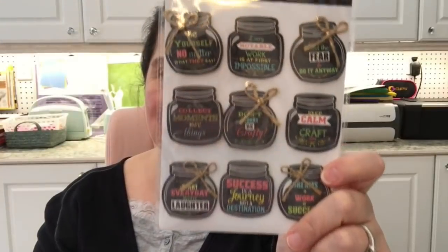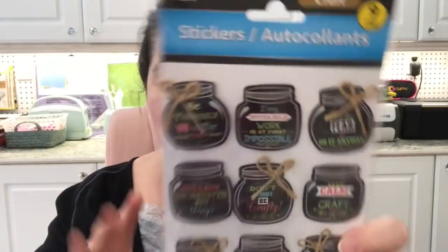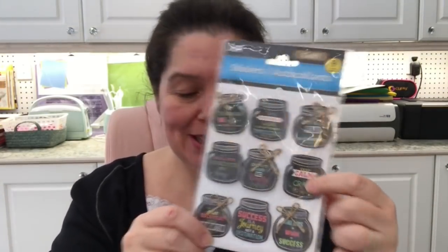And there was another one with some more jars. And these ones are shaped a little bit rounder. And they have, again, many really nice sayings. And keep calm and craft on. Love that one. And just a whole bunch of other really nice sayings. And you know where I found these? Where they have the crafts and the other stickers.